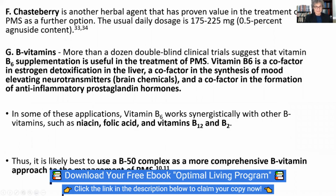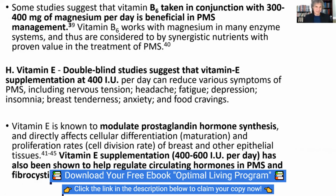So we're back to this slide. So a B50 complex, I wouldn't just give someone B6 on their own. I would give them a B50 complex because it has more of a comprehensive approach. Also, studies show that taking B6 with 400 milligrams of magnesium has been helpful in managing PMS as well. You might want to know that all the vitamin B6 enzymes, the decarboxylation enzymes that make serotonin and dopamine, those same enzymes also require magnesium. So magnesium and B6 work very synergistically in the body.